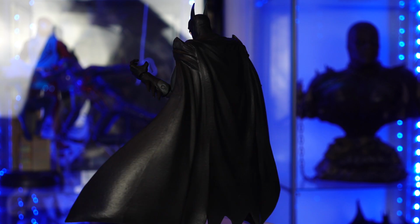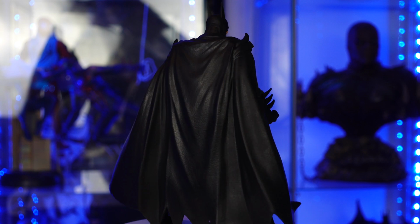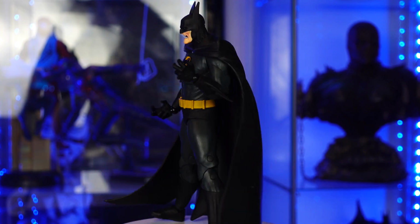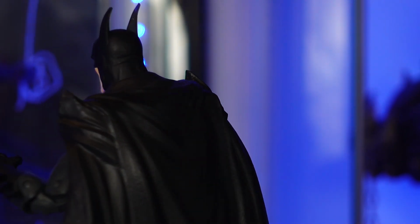But is it a set that is going to be a pickup or a pass? You guys are going to be the ones to let me know in the comments down below what you think about this. Is it a pickup? Is it a pass? And yeah, I'm going to say pickup because I'm biased.